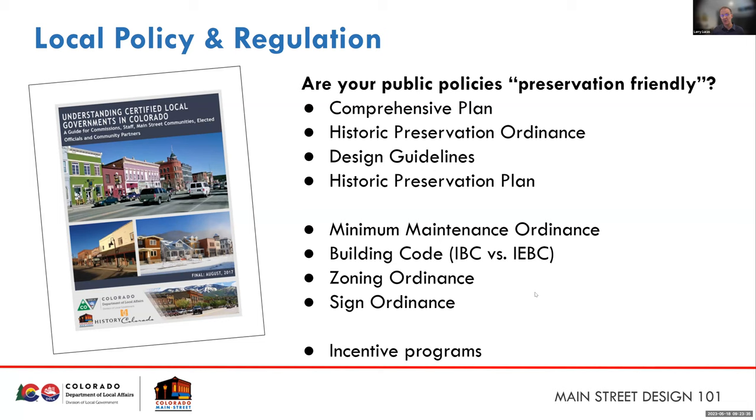Also, things like a minimum maintenance ordinance are very important, especially when you have a lot of absentee owners that don't take care of their properties, people who often don't have the resources to take care of them. It really needs to be passed on to someone who's ready to go and put a business in there. For broken glass and things like that, the city can even set it up where they can abate that concern with a public notification and posting on the property, and charge that back with property taxes.